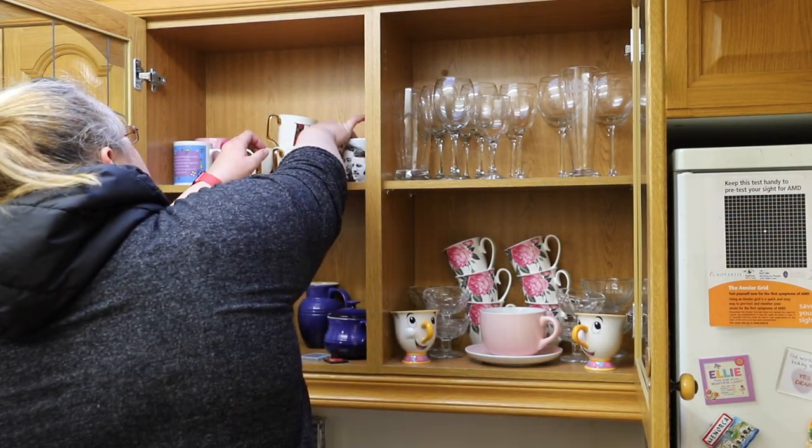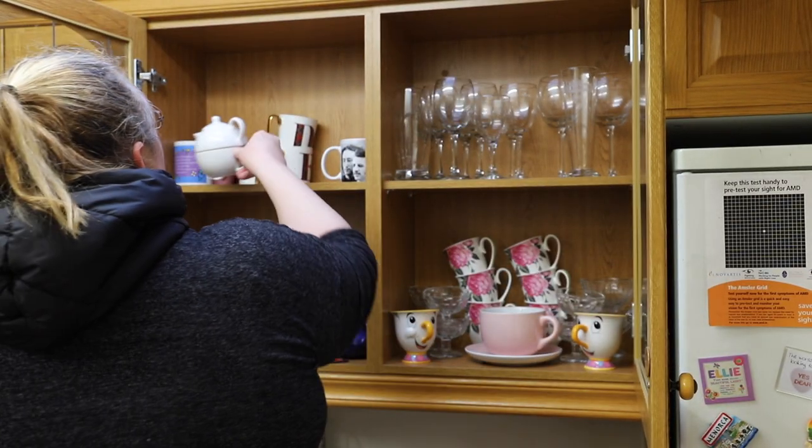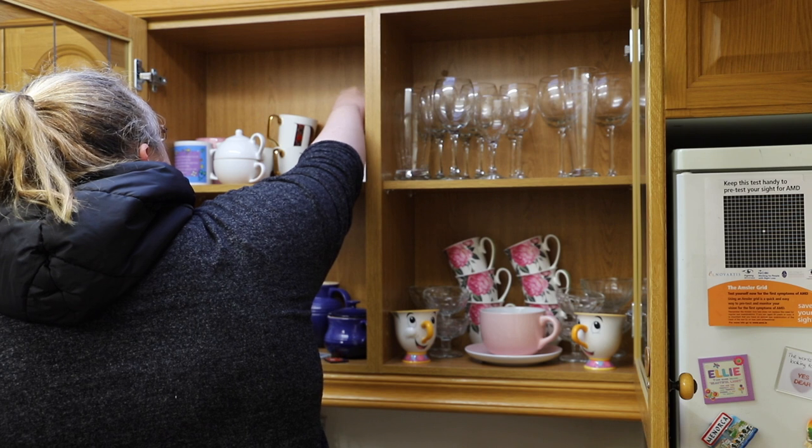There's this little teapot here as well. I don't know if you guys have seen these, they're really cool. So it's like your teapot and your mug is in it. Very cute. I actually got that from where they went on. But I'm just going to stack these.